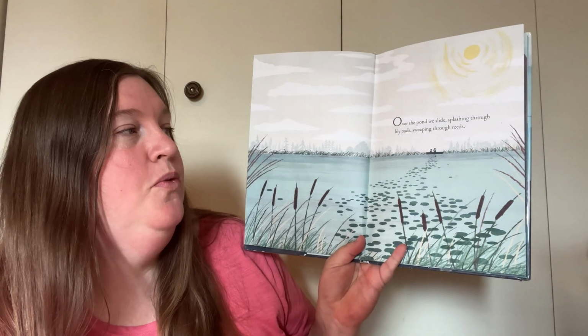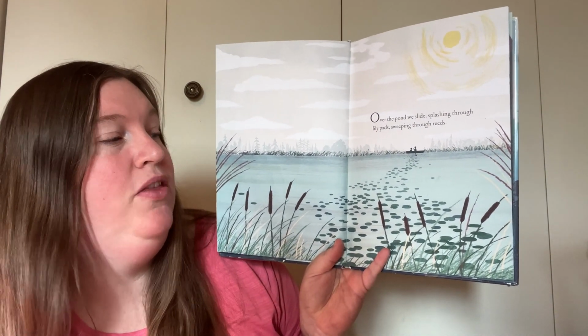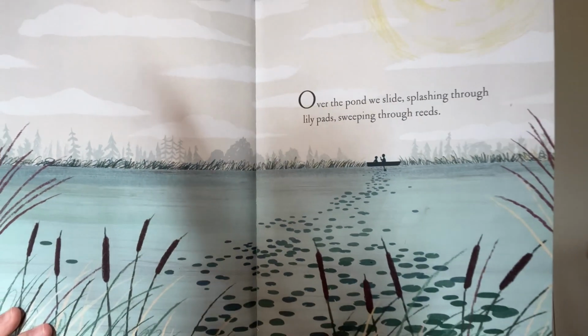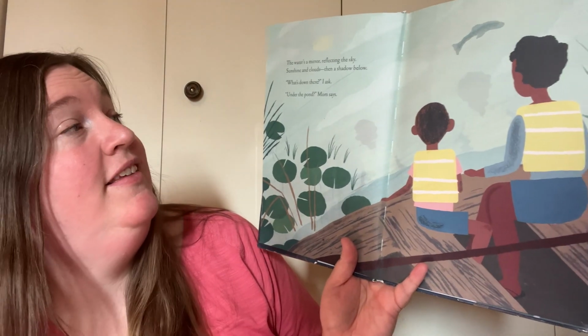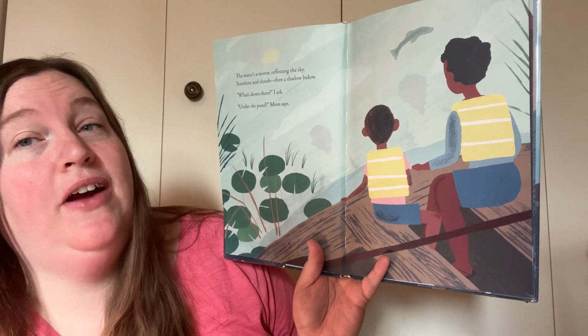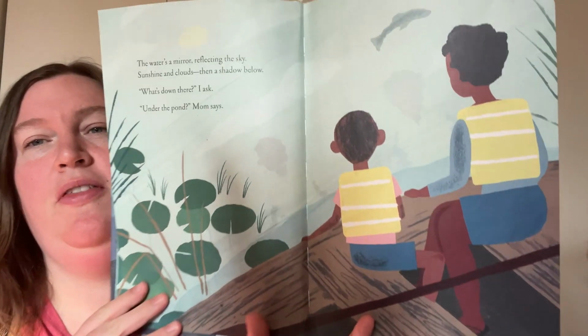Over the pond we slide, splashing through lily pads, sweeping through reeds. Looks like they're on a boat there, maybe a little canoe. The water's a mirror reflecting the sky, sunshine and clouds, then a shadow below. What's down there, I ask? Under the pond, Mom says. What do you think's in there?